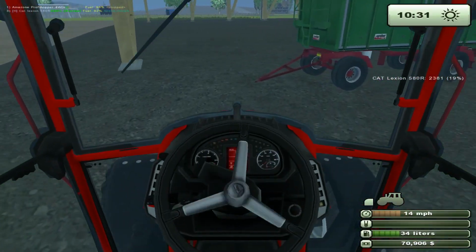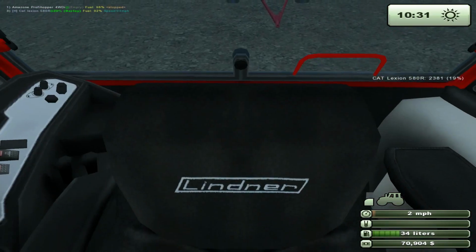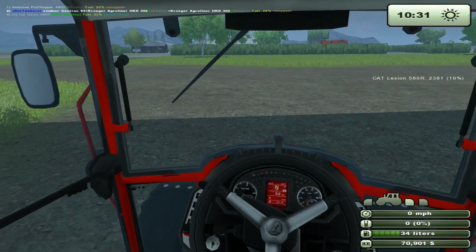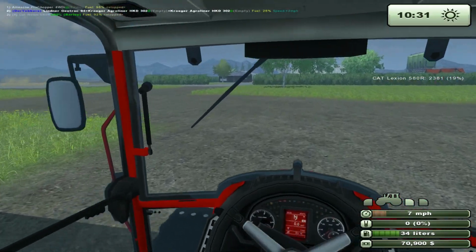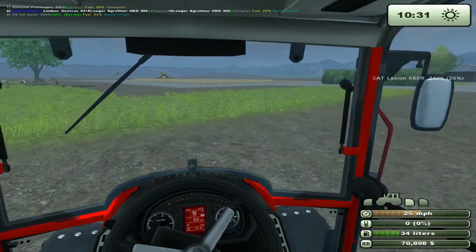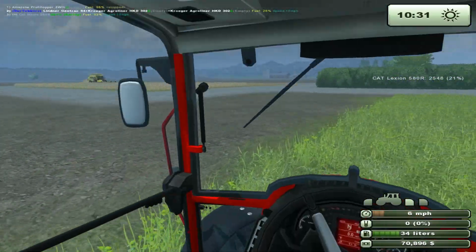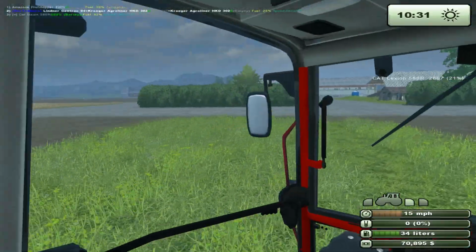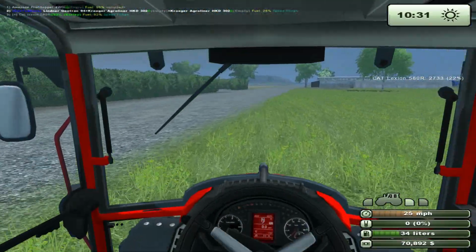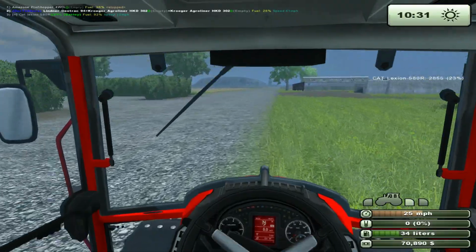Alright, let's get in the cab. Woo, turn. Oop, go the other way. There we go. We're going to have our miniature little road train. Alright, he's going to be able to finish that whole field without any help from me, so we're going to go over here. Yeah, he's like 22% full. Not going to be a problem.